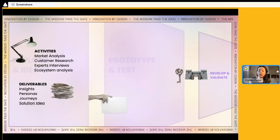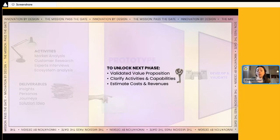Unlocking this phase, specifically, each stage usually has a series of criteria that you have to reach to unlock the next phase. And for the prototype and test, this is validating the value proposition, clarifying the activities and the capabilities that are needed to deliver the service, and estimating costs and revenues. So these are the three, in a certain sense, goals that we needed to reach to be able to take this idea and pass it to the develop and validate phase.